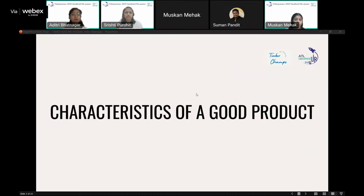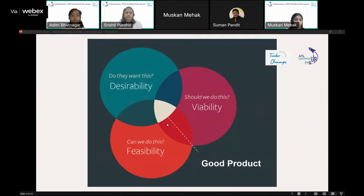Let's start. What are the characteristics of a good product? So, in this slide, as you can see, this Venn diagram shows how desirability, feasibility, and viability are connected. Desirability is what people want, feasibility is what can be made, and viability is what makes business sense. The overlapping areas represent the best scenarios where these factors align.